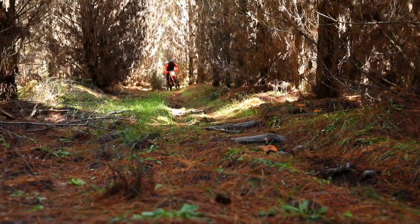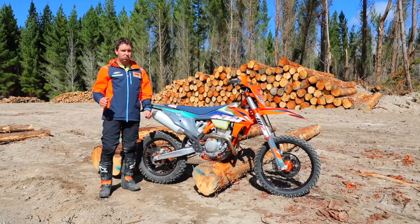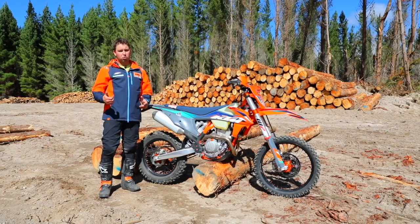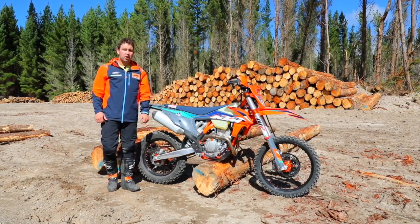So with it being a little bit softer, the power curve on these is way more gentle than the other two bikes. So what it means is you can roll on the gas a lot easier and it doesn't have that snappy bitey power like the other bikes do. It makes it a lot nicer for when you're in wet conditions or slippery conditions. It just seems to track a lot nicer in those conditions.